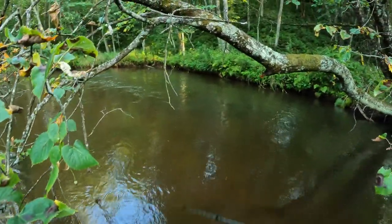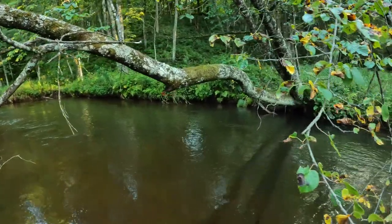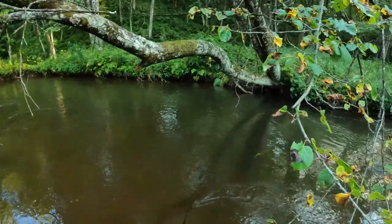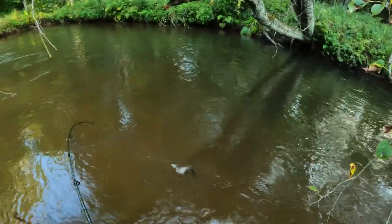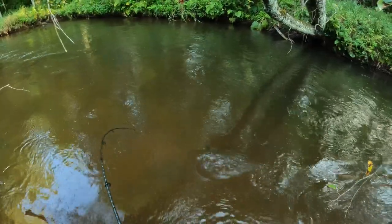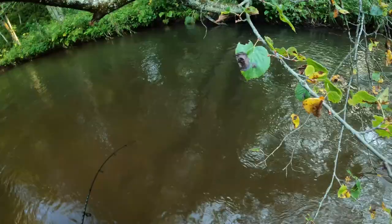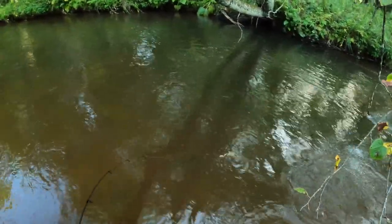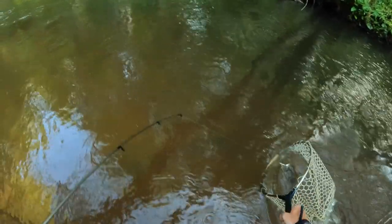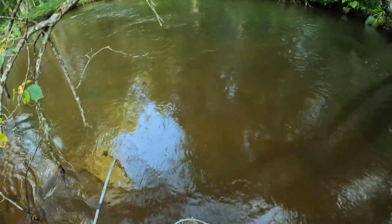There he is. This is a brookie. And a nice brookie at that. Pretty cool.